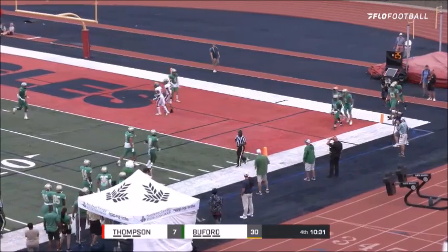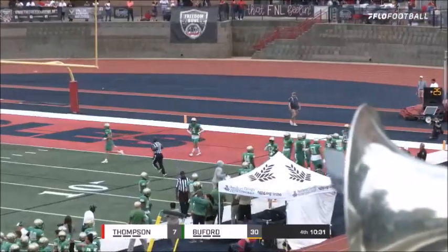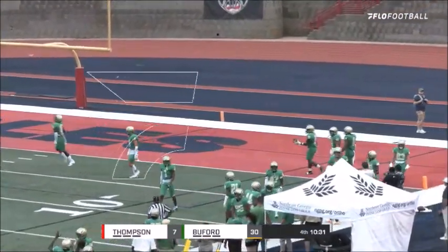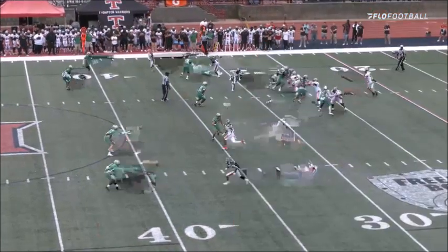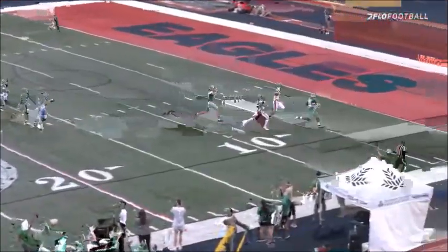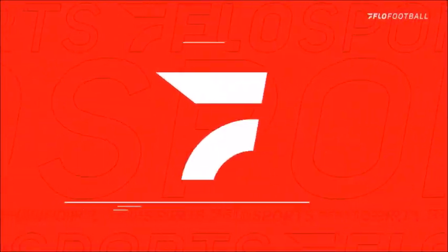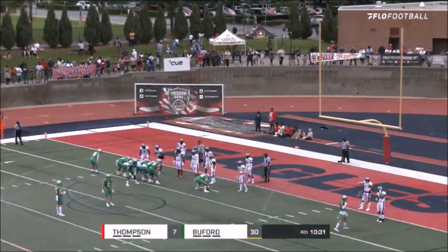All of a sudden, it's 30-7 with 10:25 to play. Wow. Just a freshman making a freshman mistake there, not identifying the man coverage. He undercut the route and does a good job of having the wherewithal to pick that ball off, anticipating the drive route.